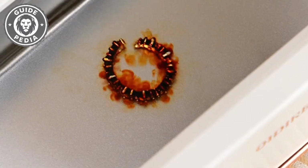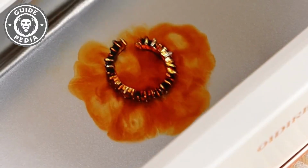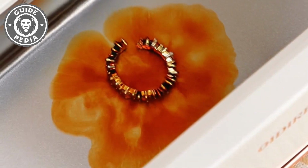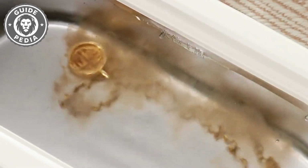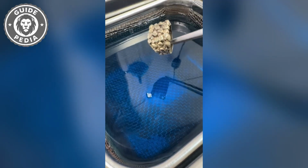You know those satisfying cleaning videos where jewelry goes from grimy to gleaming? You probably think it's just soap and water doing the work. You're completely wrong. And what's actually happening is way cooler. When a ring hits the water in an ultrasonic cleaner, black sludge erupts from nowhere. It's not a chemical reaction, it's physics weaponized against dirt.